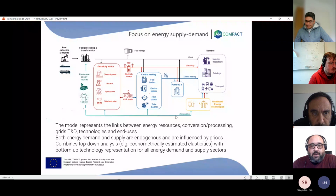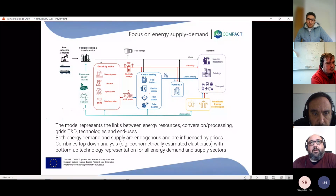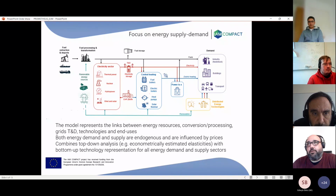Also, new technologies are covered, like Power-to-X, which can be seen here, that uses essentially clean electricity to transform into some fuels that can be more easily used by the end use sectors. And in the model, both demand and supply are endogenous and are influenced, of course, by price dynamics.